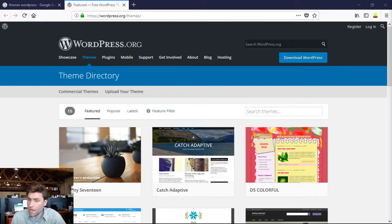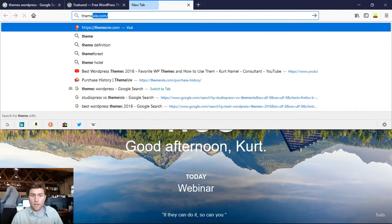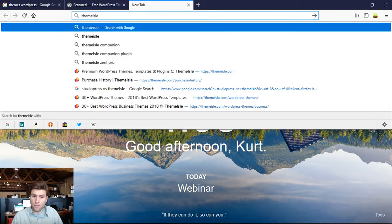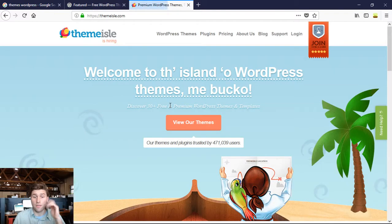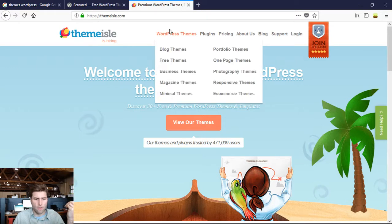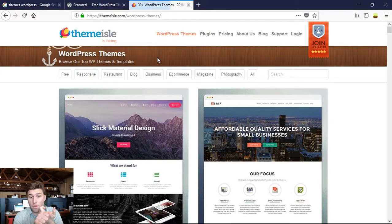But some of the themes I'm going to talk about today, starting with my favorite probably place to get themes that I use for a lot of basic websites, for if people need landing pages and stuff. I normally go and I would use Themeisle's themes. This is a premium theme, but they also have free versions to start, which are great. If I'm recommending the most basic free theme to a client, I would just say quick, get Zerif Lite.